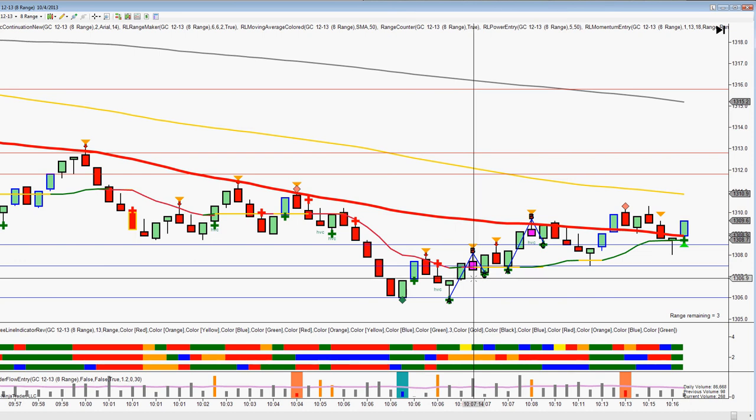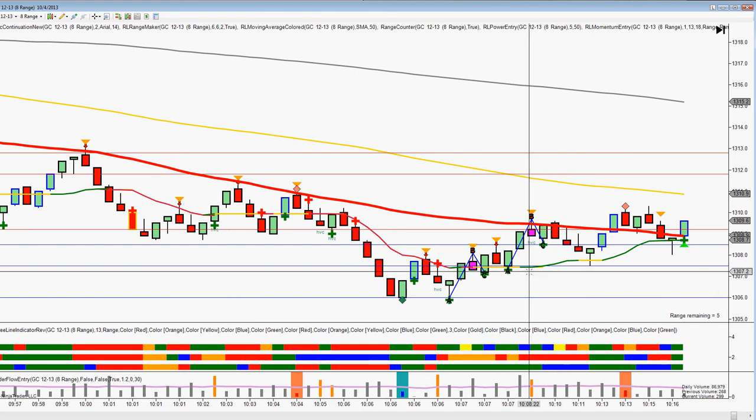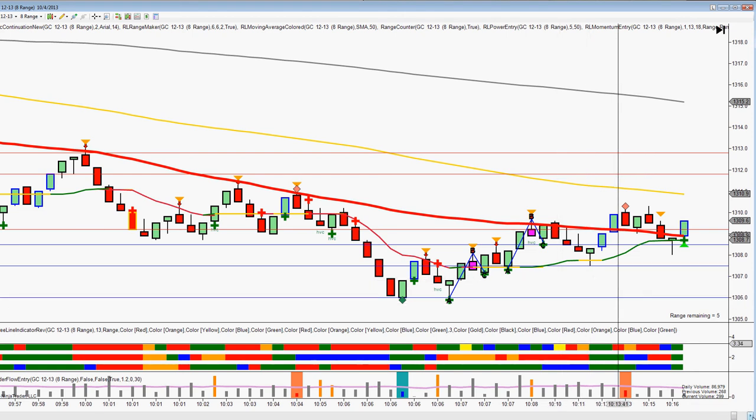Here's a power entry. We did not take it. The right line trend line's yellow. Here we're above the 15. Here's a power entry off the 50, which we did take. It gave us 8 ticks of heat on a 10-tick stop. Then came down and gave us 25 more ticks. We're about 175 ticks.